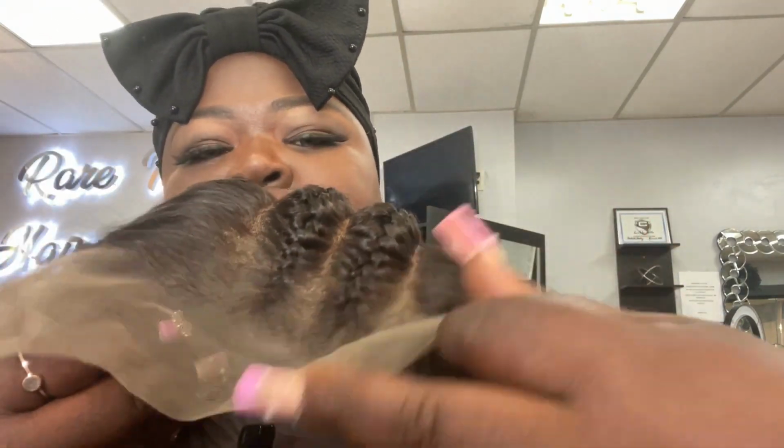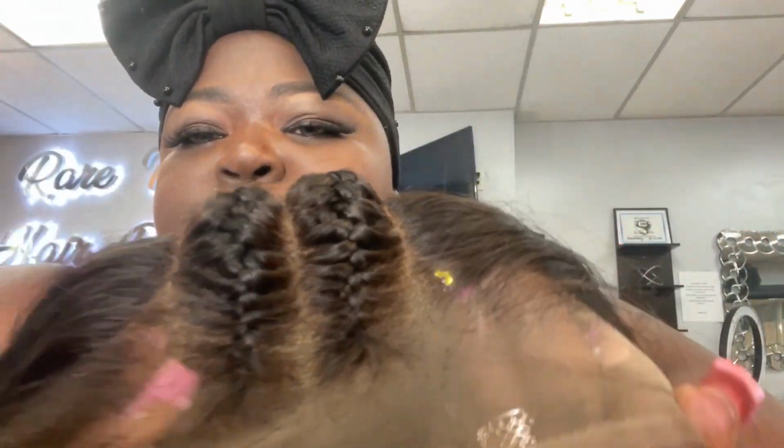Now, this unit that they are doing this time is a little bit different in that it has single knots versus double knots, meaning that it's going to be a lot easier for you to bleach, if you even need to. I mean, do you really need to? And it's going to give you a more natural hairline. So we're going to go ahead and get on with the install. Because this one is cute. This is a cute unit.